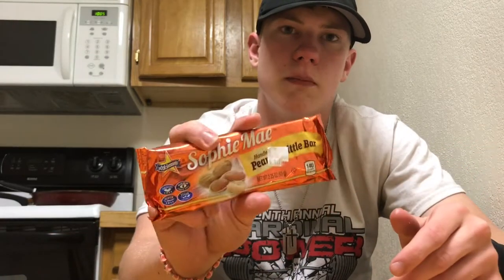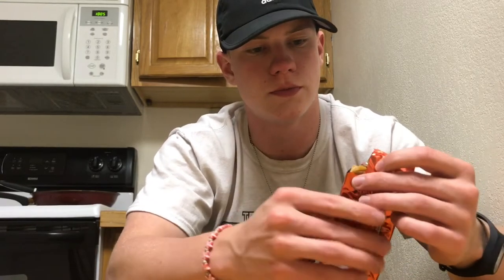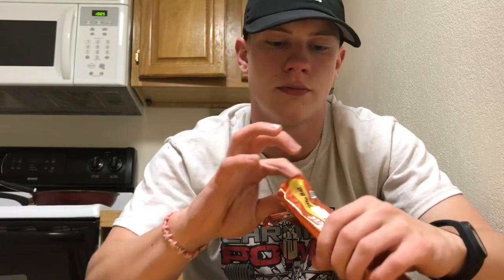Oh, it's a Sophie May handmade peanut brittle bar. Peanut brittle is pretty good, in my opinion. I like peanut brittle. Look at that, that looks glorious. That's some good peanut brittle. That's good. 8 out of 10. I'm gonna save that for later.